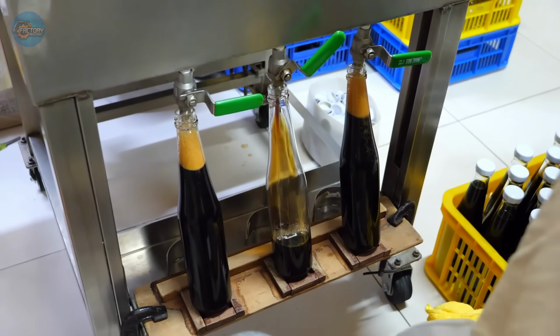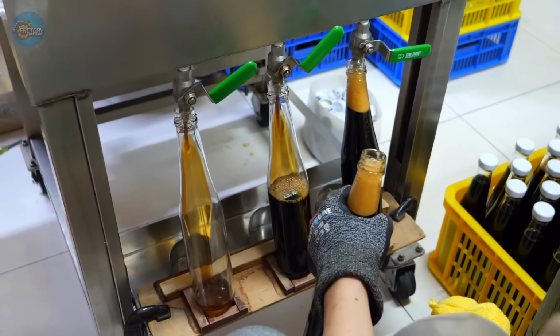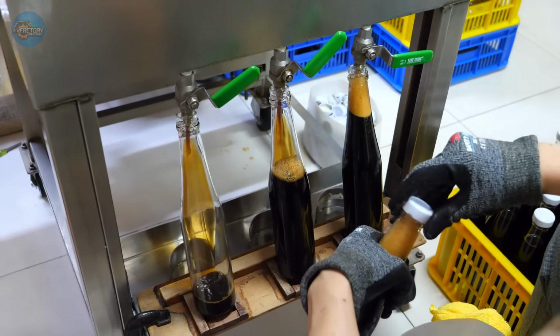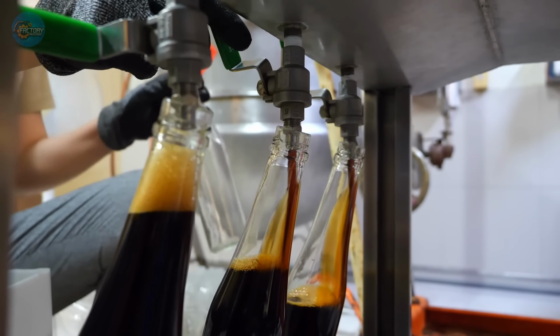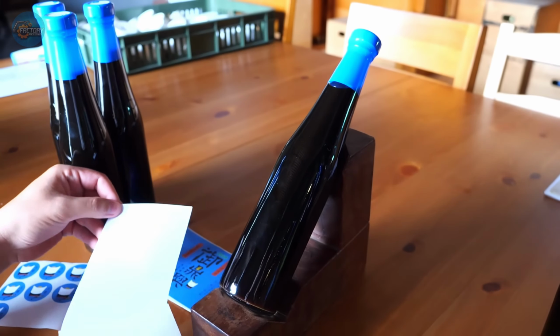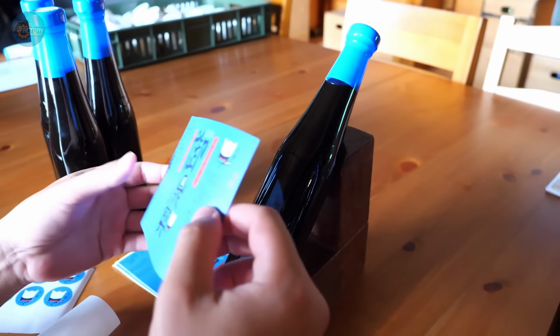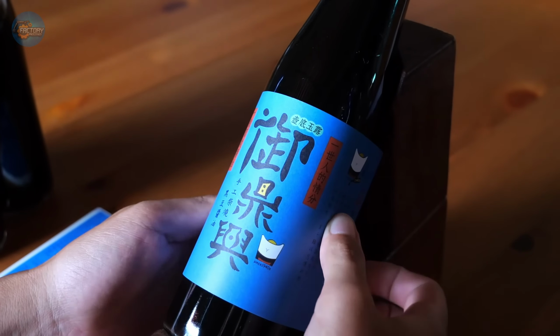Then it's bottled. Each one carries not just liquid, but legacy. A sauce born from wood, mold, patience, in a few hundred years of quiet mastery. But nothing gets shipped without passing the final test. Each bottle is inspected. Clarity, color, consistency, checked by human hands and trained eyes.